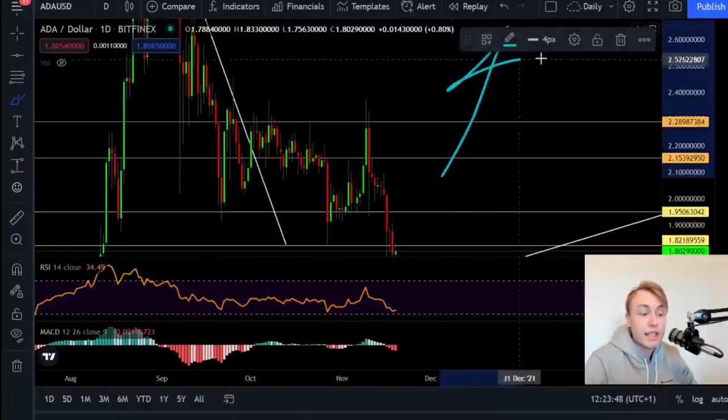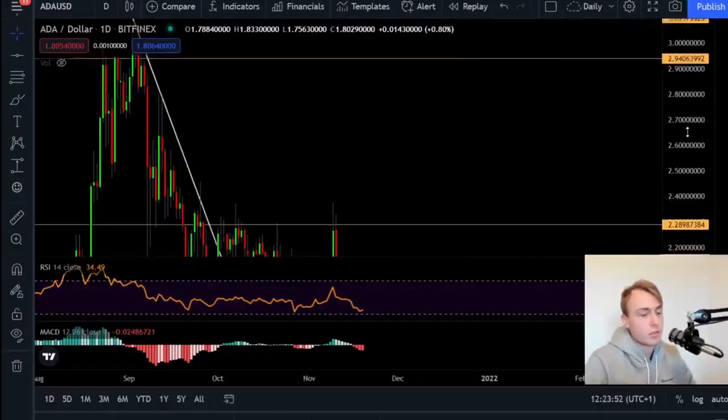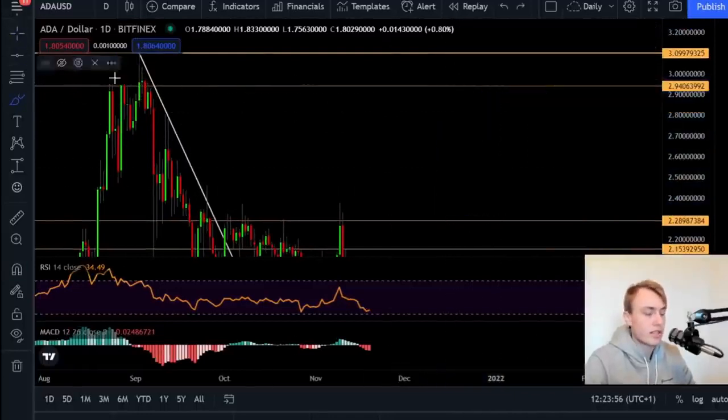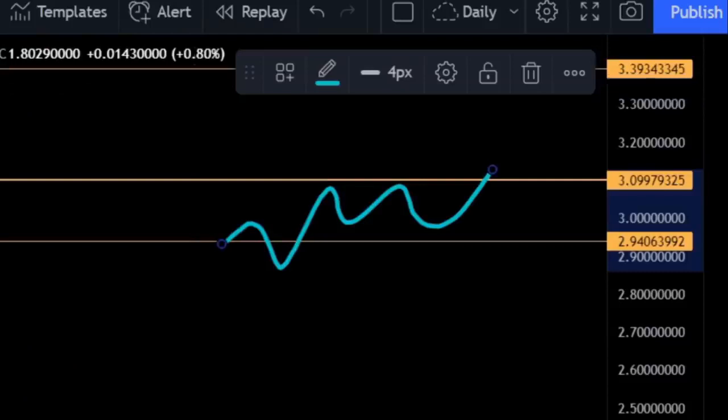But if we can get above 2.30 around there, then it starts to look bullish in my opinion. We have this whole area, not a lot of resistance, and the next one we are paying attention to after that is all the way up at around 2.94 to 3.09 US dollars.